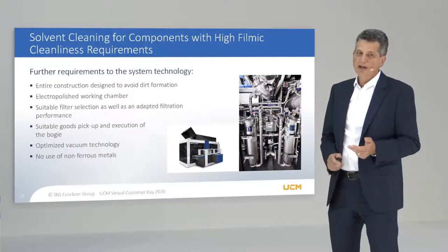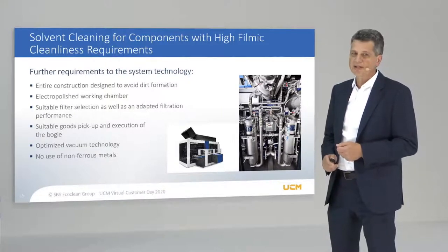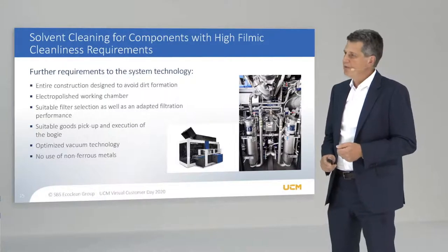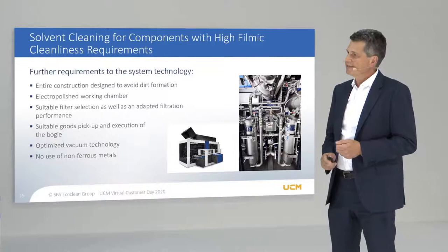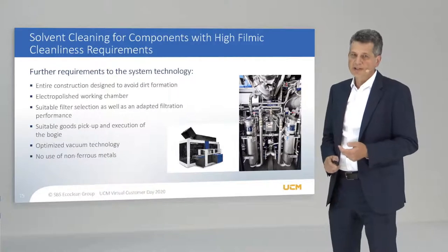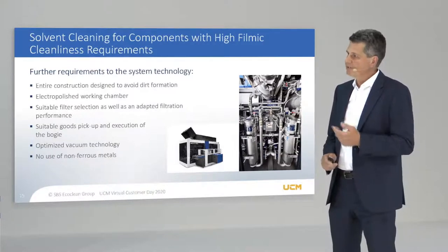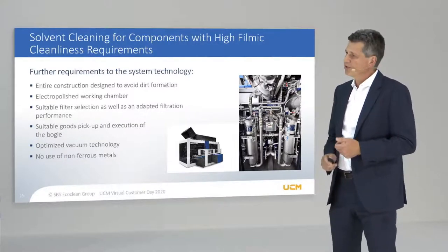Another step we made is that precision applications do not require only filmic restrictions, but also particle contamination. And so we also looked into this area: what can we do to improve the particle contamination level of such solvent systems? What did we do?